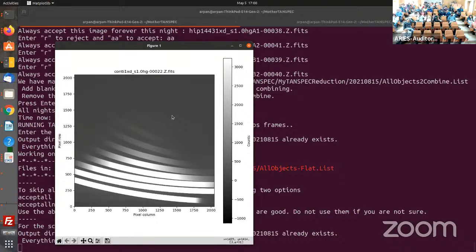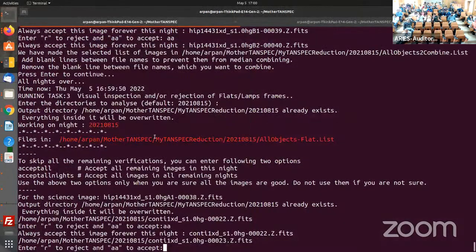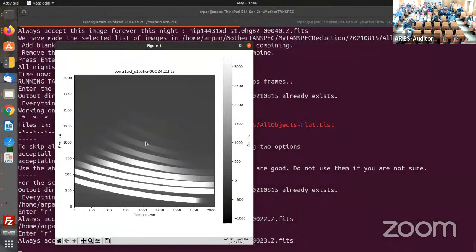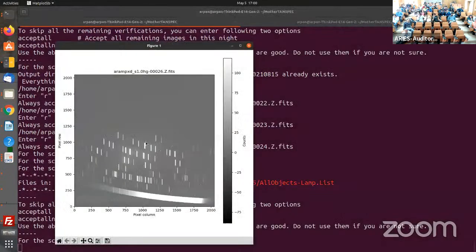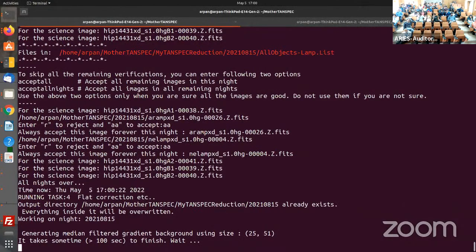Now you will see the continuum frames, and that has been selected. By default, you have to accept all the files. The lamp files also come up sequentially. Now you won't have to do anything. The pipeline will perform all the steps. It may take some time depending upon your system, but continue on with your package.